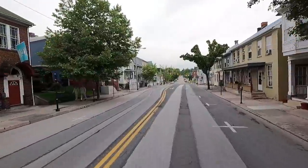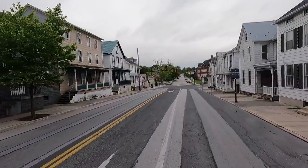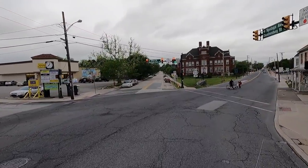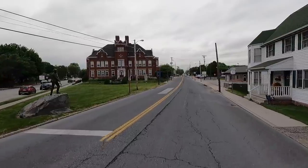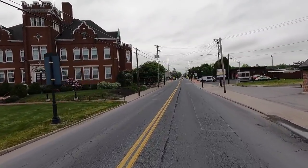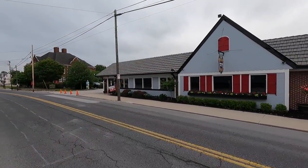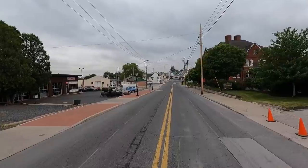Temperatures in the 50s. Huge chance of rain, not only today, but several days in a row here. So do the best we can. Aha, I see a place. Let me get flipped around. We'll go back to the downtown area. Go back down to that circle square and I'll walk around a little bit.